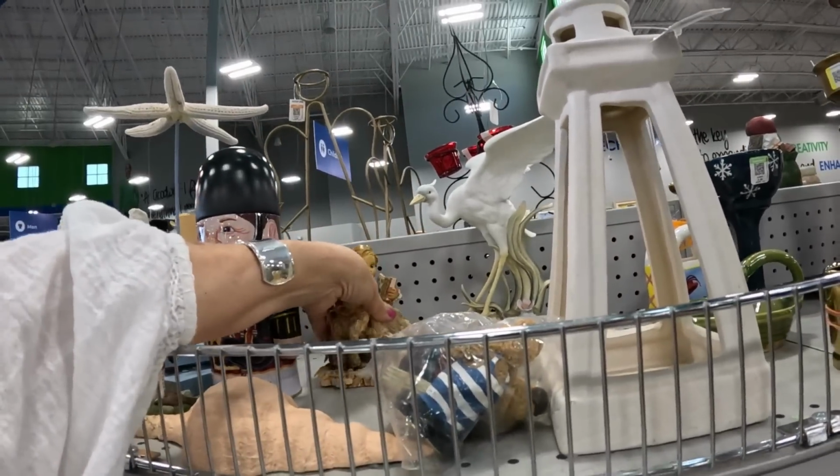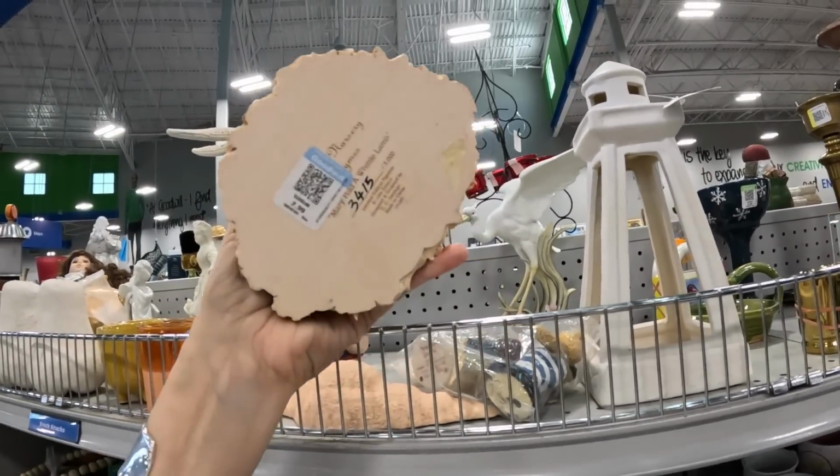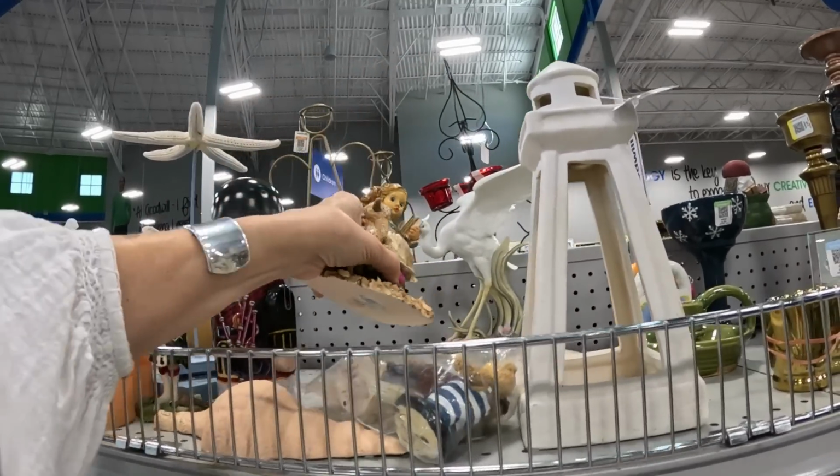Who's this little girl, with her books and her lamb? It's a nursery. Mary had a little lamb. Oh dear. I can't even.